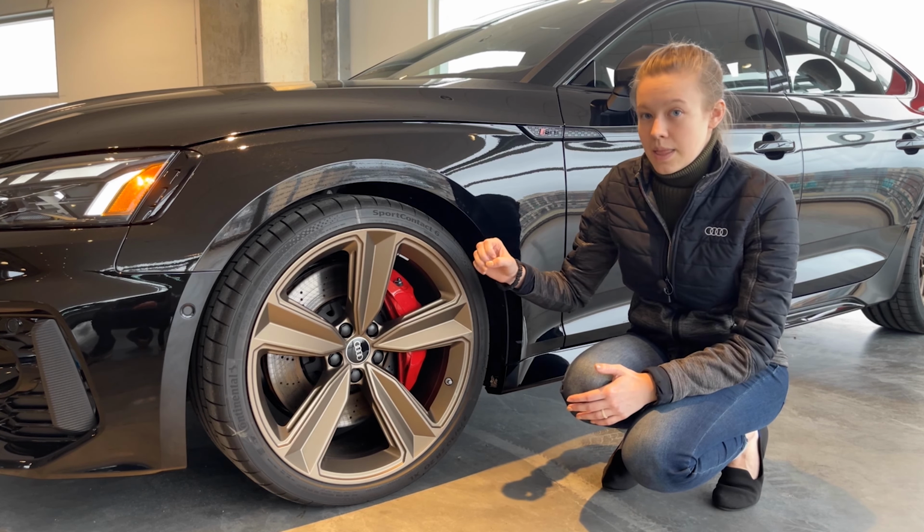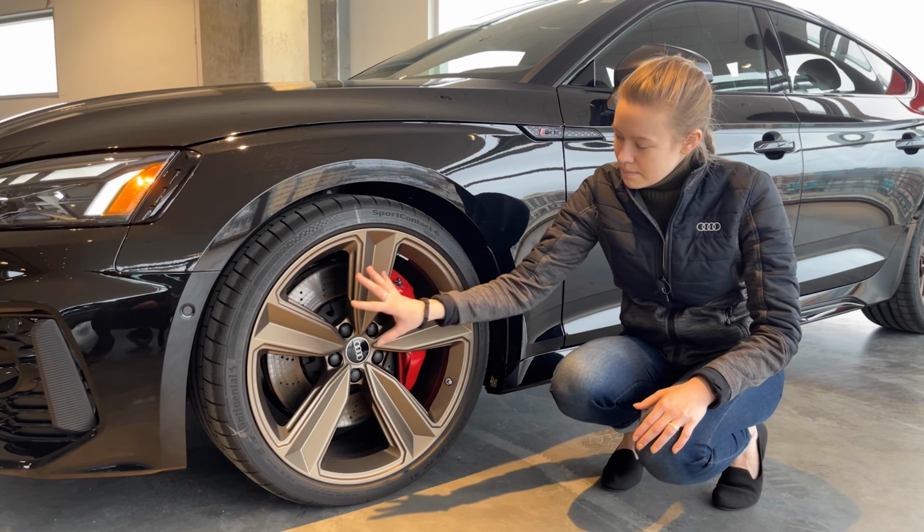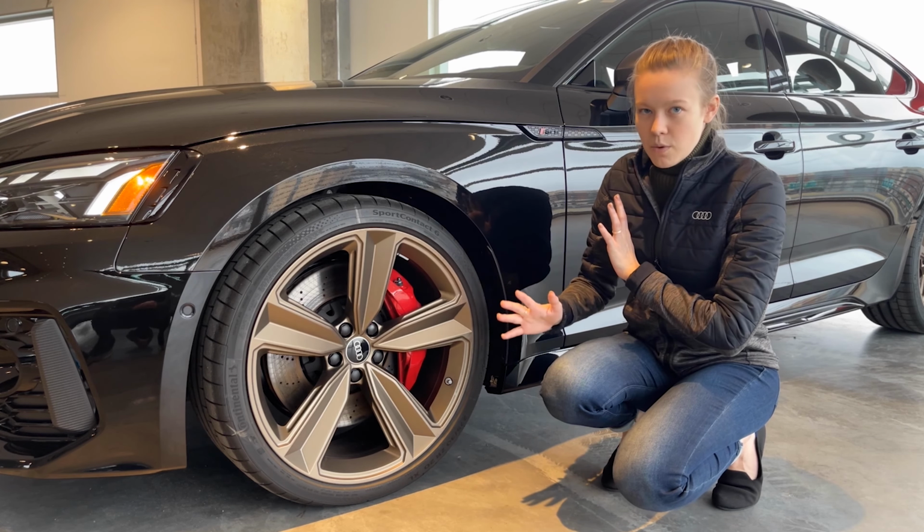I love it because it's in the matte instead of being in a shiny, where it gives it a whole different dimension. And this one with the red brake calipers, they just pop. I love the way it stands out.